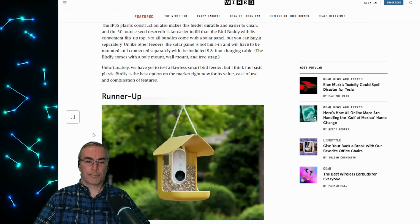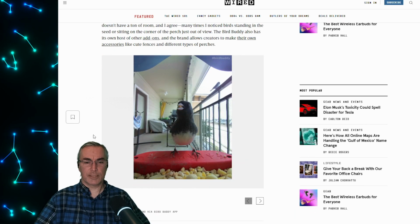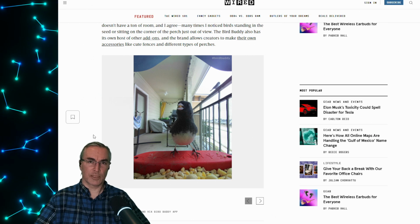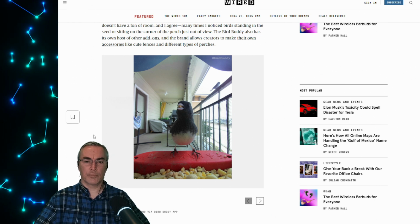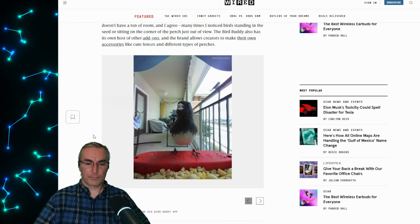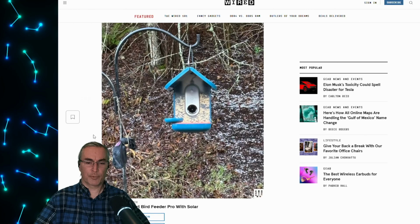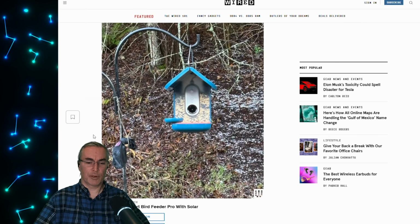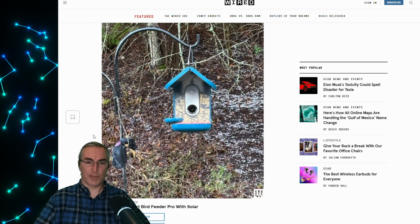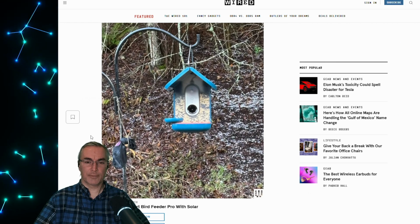Oh, okay. Got it. So each one has its own camera picture. This one is inside a balcony or inside a porch, so it looks like it's a little bit better protected from sun, and shows a little bird scooping up some seed. And then a reliable upgrade is the Bird Buddy Smart Bird Feeder Pro with a solar panel. So I guess it can charge itself and stay operational instead of having to be plugged in. Neat.